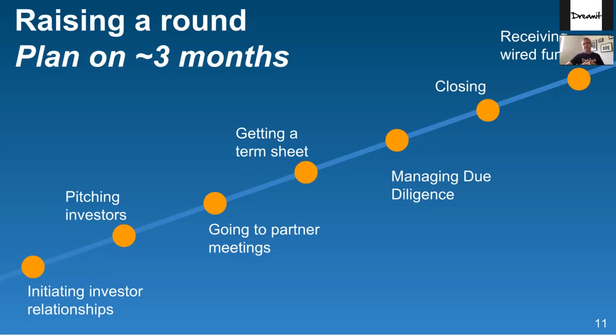Just to set your expectations, again, it's usually about a 3-month process. What does that overall process look like of raising a round? You start initiating investor relationships. You start reaching out, looking to pitch them. You go out and pitch investors.